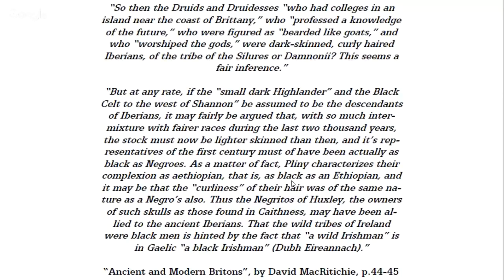Remember, I told you about the pygmies who was there, the small, dark Highlanders, who was the snakes, called the snakes, who was ran out of Ireland by St. Patrick. This talking about the wild tribes of Ireland were black men is hinted by the fact that a wild Irish is Gaelic, a black Irishman. So yeah, you can do March 17th, wear green if you want. However, these black Irishmen got chased the hell out.